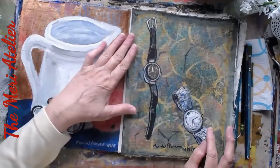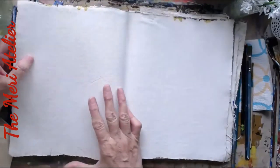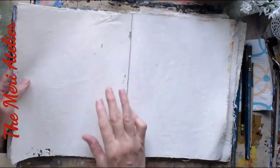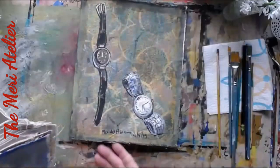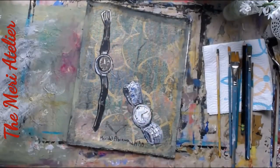So that's a week, but today is the 10th. I have three to do. So if I pull this folio out, I got one, two, three, and I'll be caught up. So let's do that. I am on the second week now. How about those watches? That was fun to do.